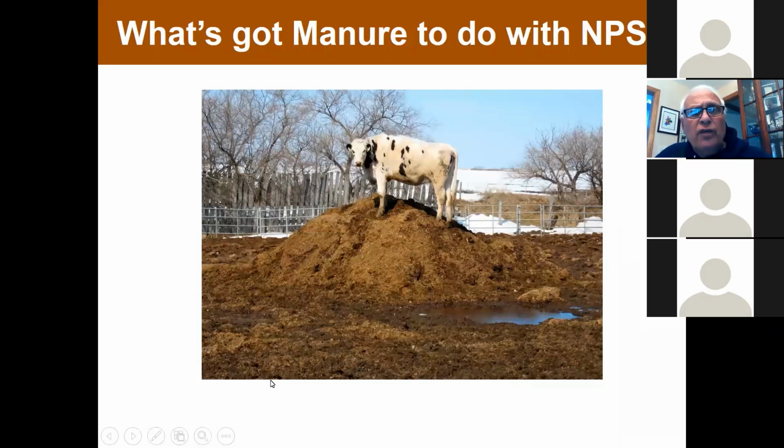Then the question would be, what has manure got to do with non-point source pollution? Well, it has everything to do with it, because there are nutrients in the manure, all kinds of nutrients, from macronutrients to micronutrients. It is especially rich in phosphorus, nitrogen, and potassium, but it is also rich in pathogens, all kinds of pathogens. And when these nutrients or pathogens or manure particles get into the water through either runoff or leaching, then the problem starts.